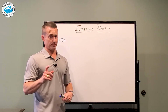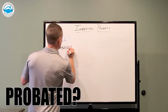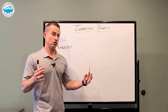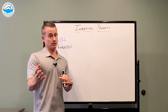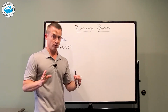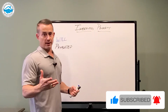A will is great, but the next question, if there was a will, is was that will probated? Having a will is one part, but that will has to go through probate court in order to have the power that the will was intended to have. So when a will goes through probate, it goes in front of a judge. It's usually an attorney involved to help you get through these steps. And yes, that is going to be some expense, but it takes this will in front of a judge. The judge signs off, hey, this is a good and legal will. And then the person who's the executor or the heirs, they can then go do as the will was written and intended to do, and it has legal power to allow them to do so.